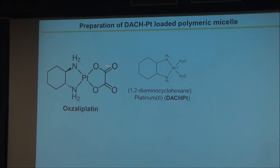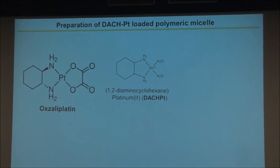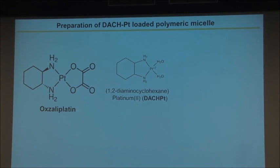However, oxaliplatin still has many problems. This oxalic acid moiety has a neurotoxicity, and anti-cancer activity is not always impressive. That means that anti-tumor efficacy is not enough to treat intractable tumors.